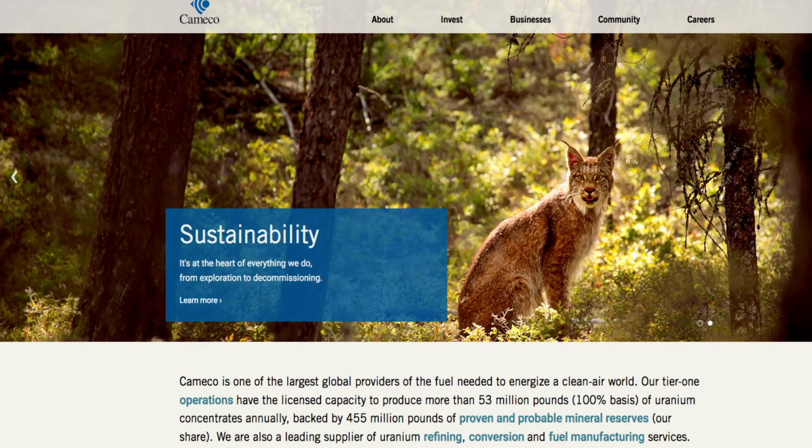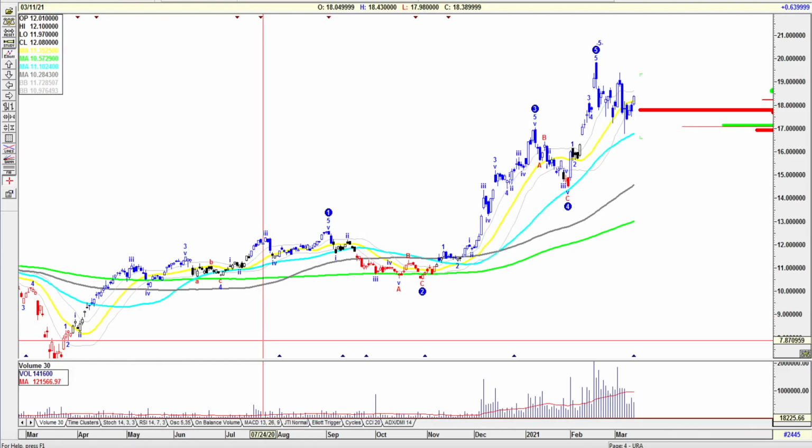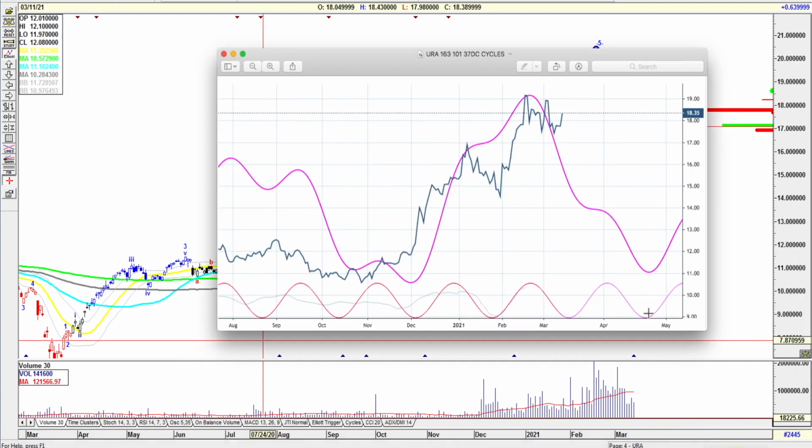So let's get into the charts. We'll start off with some cycles. Right here, this is the URA, and I'm using cycles 163, 101, and the dominant cycle, which is the 37. As you can see, it kind of peaked up here and we're going sideways. We haven't made a higher high since here, so it's showing that the cycle is somehow having an effect on the instrument. But we'll see.